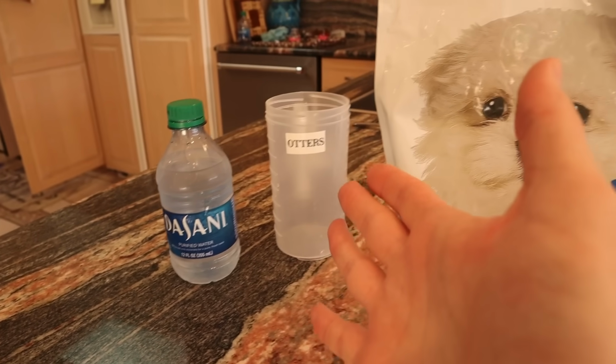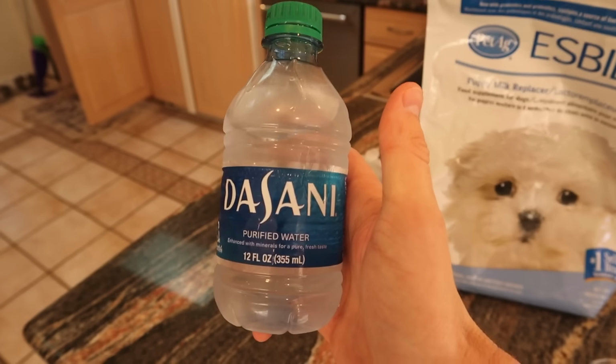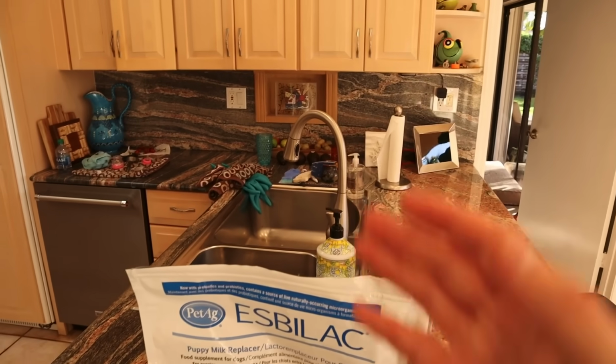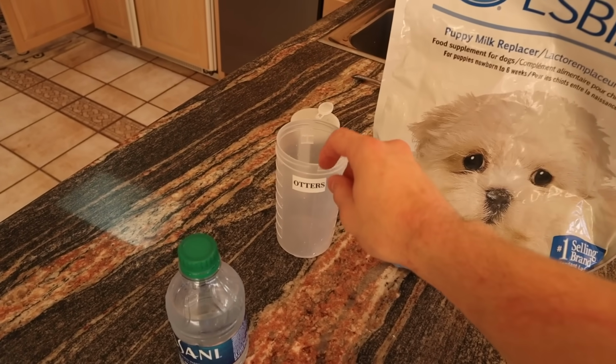But now that you guys saw those little baby otters, we are going to be making their formula. So right here is all of the supplies that we are going to need to make this otter milk. The very first thing is a bottle of water. Now guys, I don't like using single-use plastics, but the reason why I'm using bottled water is if I use the regular sink water, it could have chlorine and chemicals that could upset the otter stomach. So I just don't want to do that at all. Don't want to take the chance.